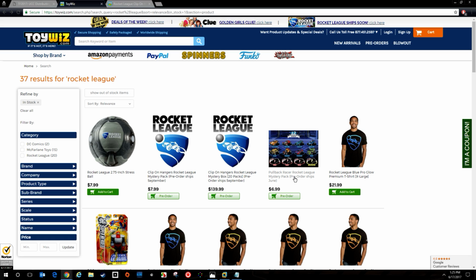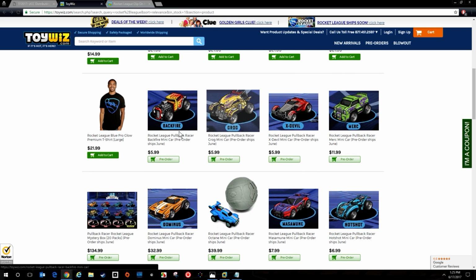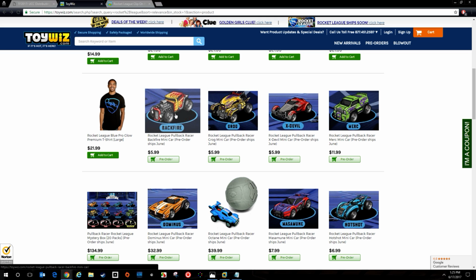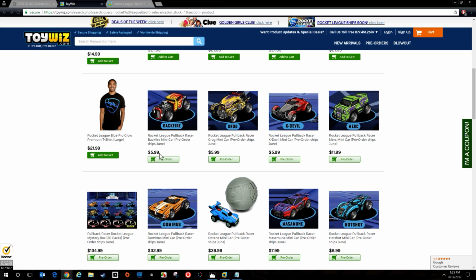It still says pre-order, ships in June, but you could buy the individual cars if you wanted to. One thing to take note, I noticed they're charging a bit too much for some of these. Because $5.99 is how much a sealed pack costs. So $5.99 when it's opened and you get the exact car you want is not bad, just for the convenience alone. They're charging the same price. But this is a bit much, and when you get down to the Dominus and the Octane, to me that's crazy. I would assume they're going to be cheaper on eBay.